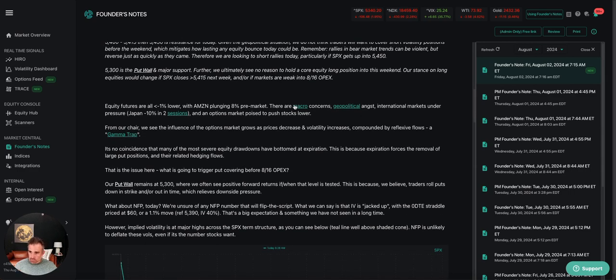There are three major risks. There's the macro recessionary concerns. There is the geopolitical situation with Iran and Israel. And then we have international markets under a lot of pressure. Japan's getting crushed. They're down 10%. And volatility is contagious.